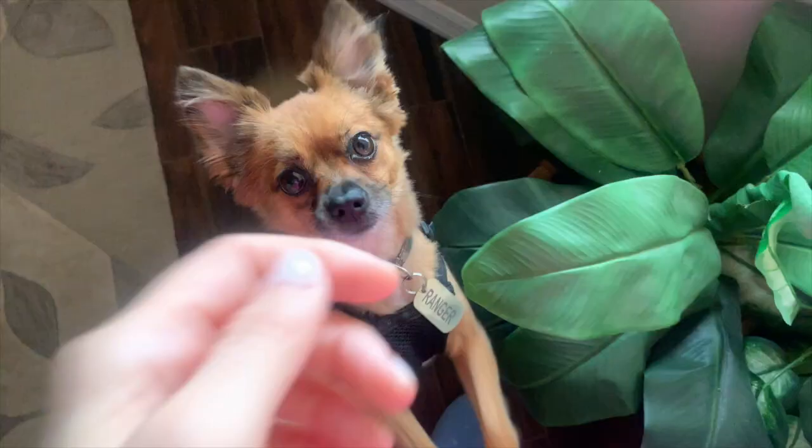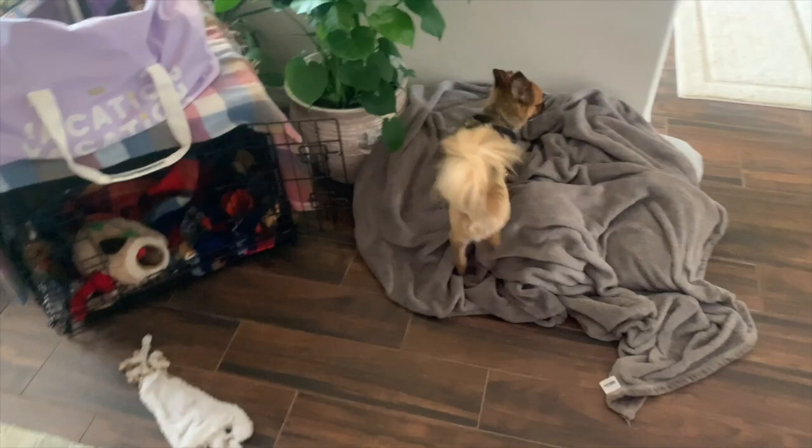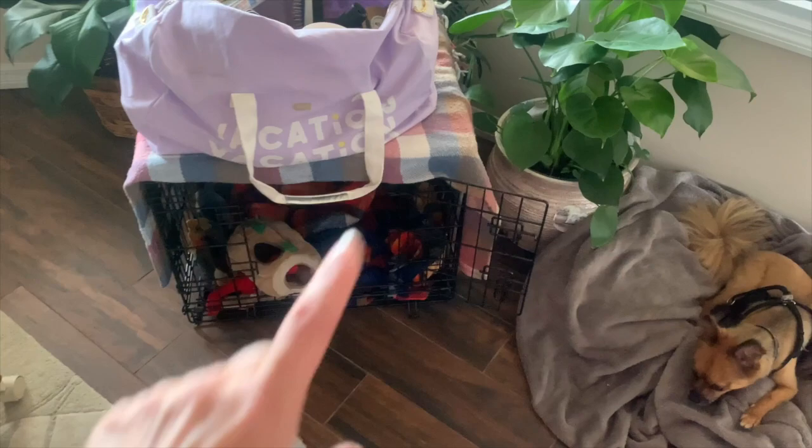He's loving the lizards. There's lizards here and he's thoroughly enjoying chasing the lizards. My mom's got a crate here because she is getting her own dog soon.